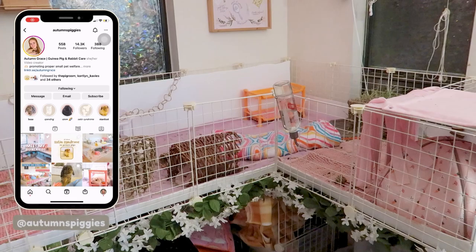For today's video, I'm going to be showing you all my evening routine with all 7 of my guinea pigs. So here is what everyone's cage looks like right now.